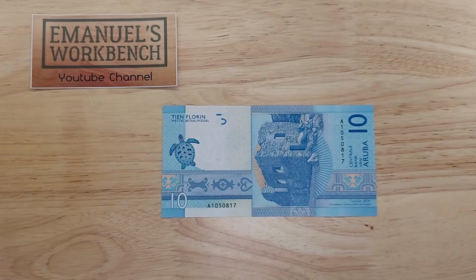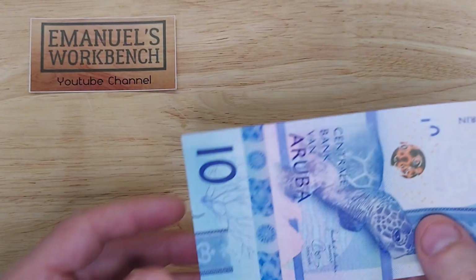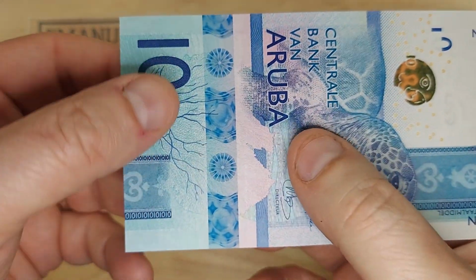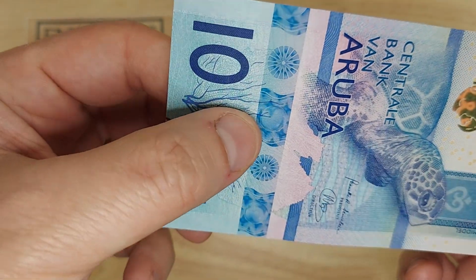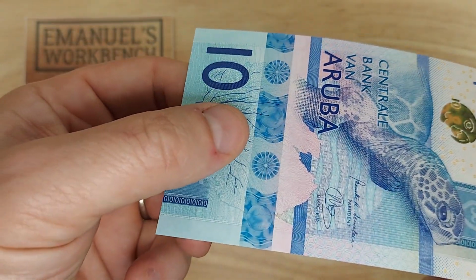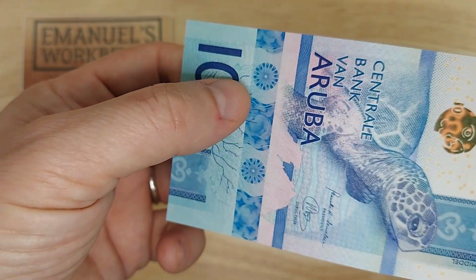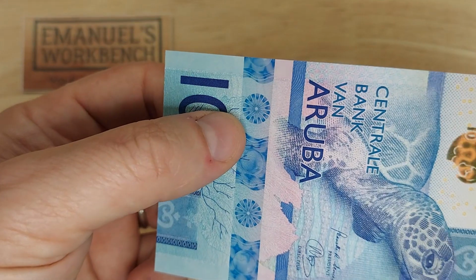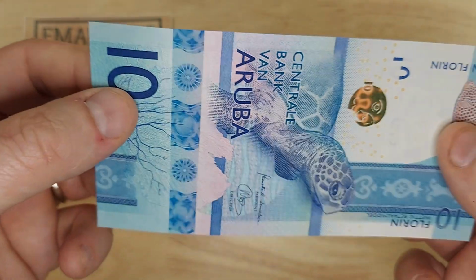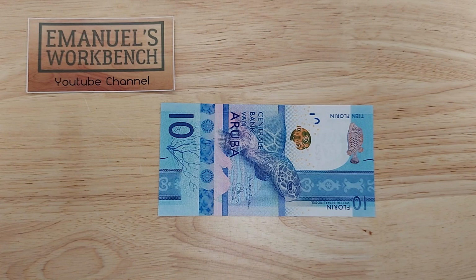But let me turn this on. Hold on. There we go. Just look at this holographic thing, this bubble right there. Look at that. That is amazing. It looks like it's just a water drop floating on the paper. Same thing with these little rosettes here. That is amazing what they can do with banknotes nowadays. Awesome. Let's go to the final country for today.